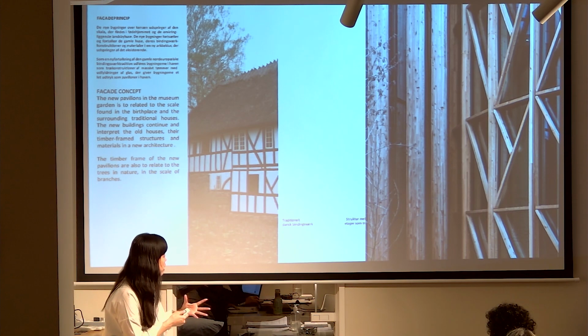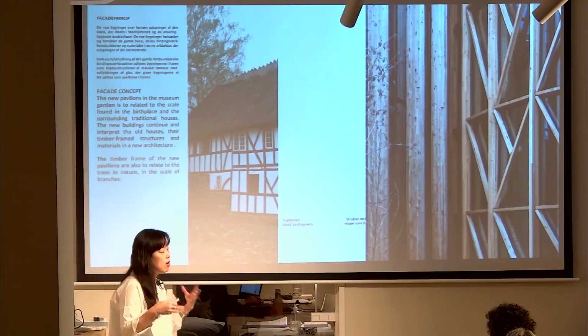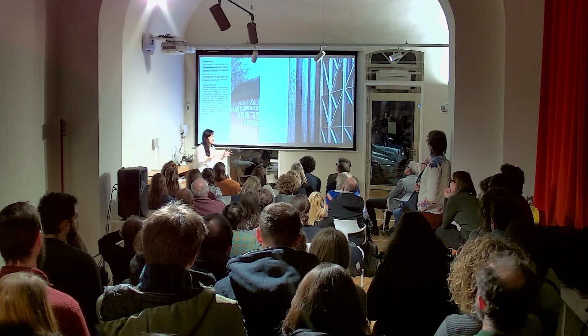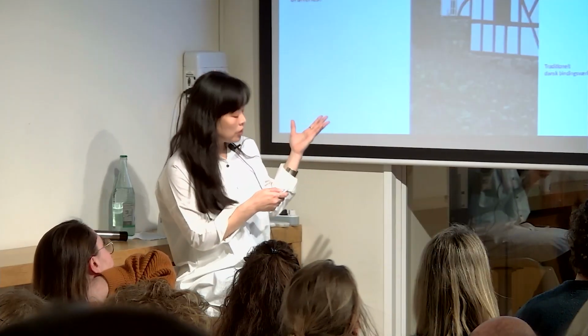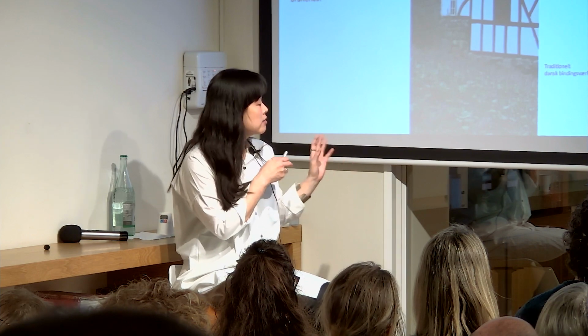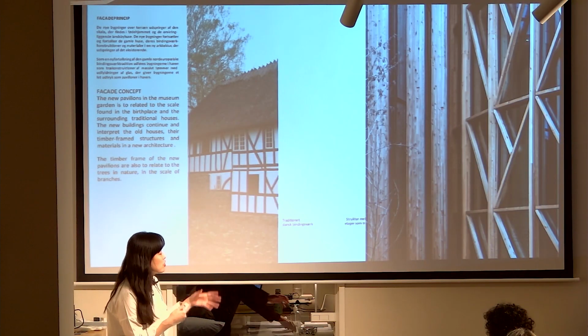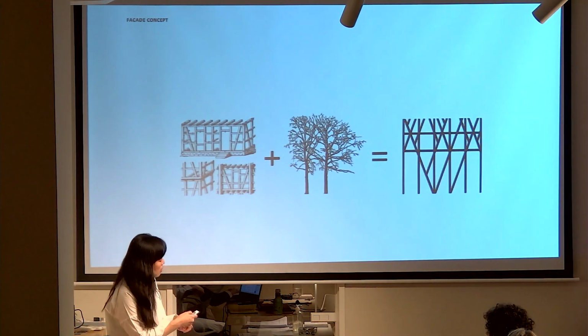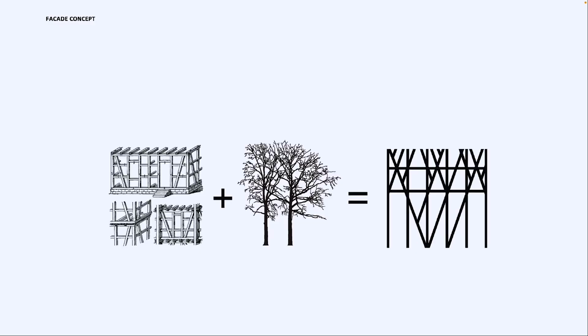The architecture facade was also inspired, and this is something that we do often, as our philosophy is that we look into the context, the surrounding buildings, and try to find connections. So we looked into these traditional buildings, which have a timber frame fitted with plasters and masonry and so on. So we tried to reinterpret it in a modern way, with a framing structure to support the glazing, so that we can still work with natural light and openness for the ground floor timber-framed pavilions. So these are simple illustrations of traditional framing structure, but we also wanted to project and reflect the natural branches of the trees, and this is the result.